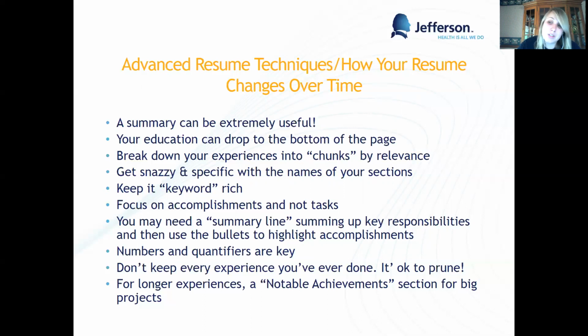Keep it keyword rich. So that means as we look at the job description, just like I showed you in that one sample with the highlights, make sure that you are taking their words and their language and mirroring it back to them. Our resumes all go through the applicant tracking system now, at least if you're applying to big hospital systems or just big organizations. So that's how you're going to get through that system, by having 80% of what they're looking for. So use those keywords in your bullets, in your summary, and in that skill section.